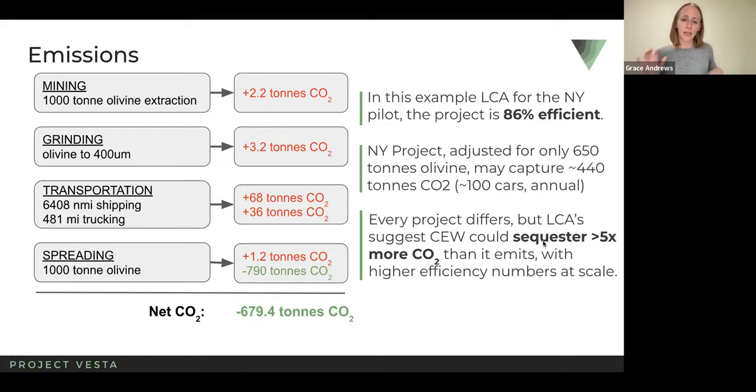And in general, it's important to keep in mind that these numbers will be different for every single project, right? In every project, the size of the olivine grains is going to be different because it's going to be compatible with the local environment. The transportation distance is going to be different. So these emissions are going to vary widely. Even the spreading of the olivine in different places, you're going to use different equipment. So these emissions will change. And also the capture that you get in any environment is going to be a little bit different. So warmer waters versus colder waters, those kinds of things.